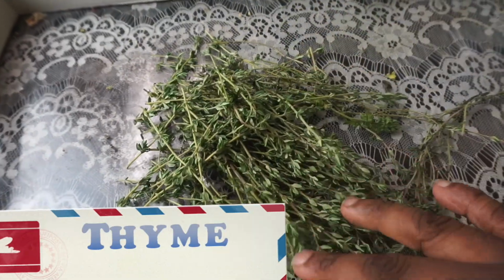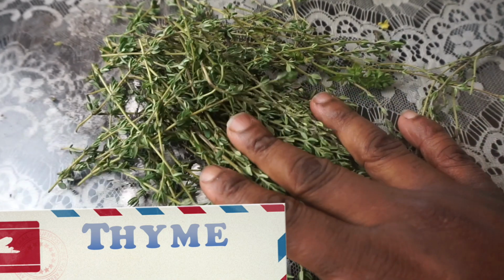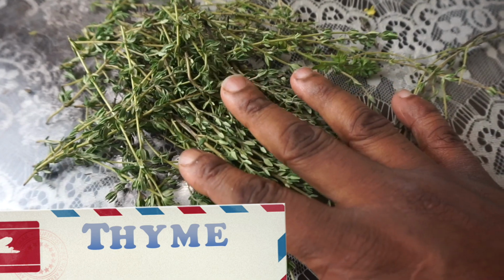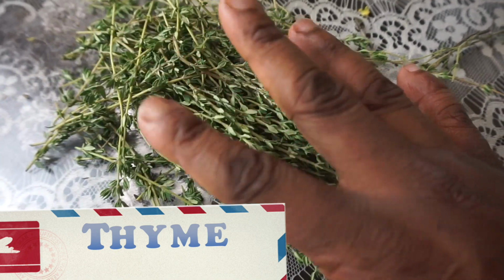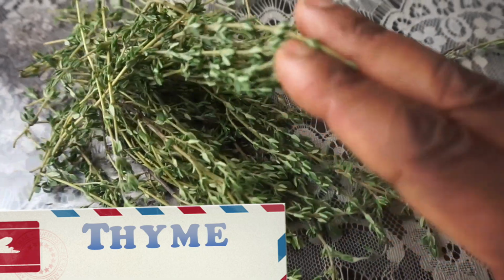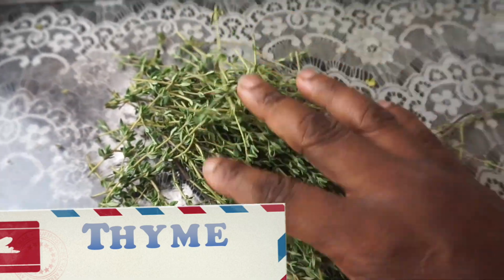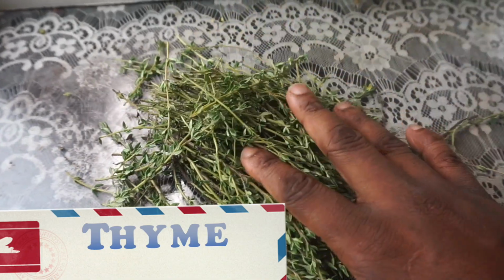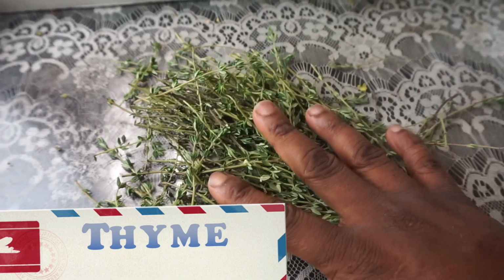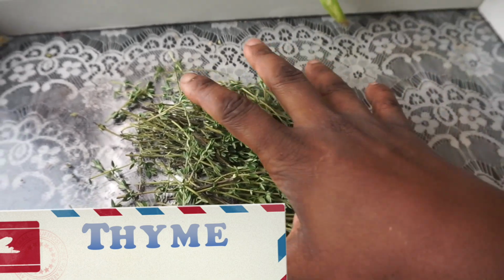So third on the list is fresh thyme. Fresh thyme is packed with a lot of vitamin C, fiber, iron, copper. It's a very good source of copper, iron, fiber, and it's good for your health. You can use this to make Nigerian stew. You can use it to make fried rice. You can use this by itself to steam your meat or whatever. But this is my fresh herbs that I use in steaming my meat.